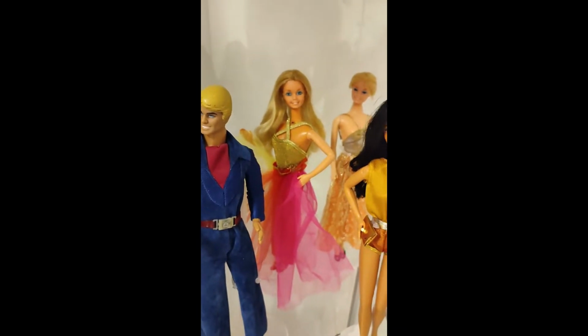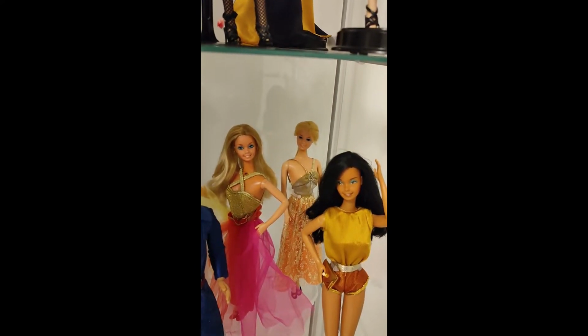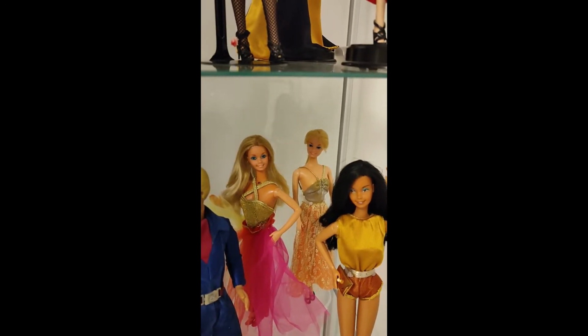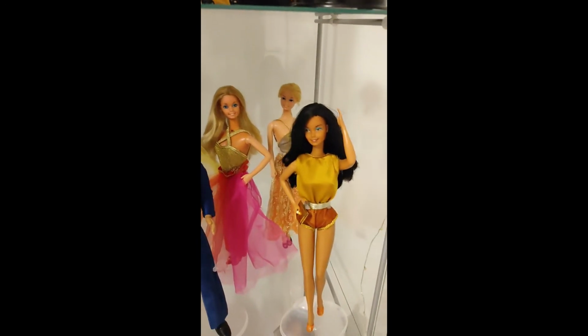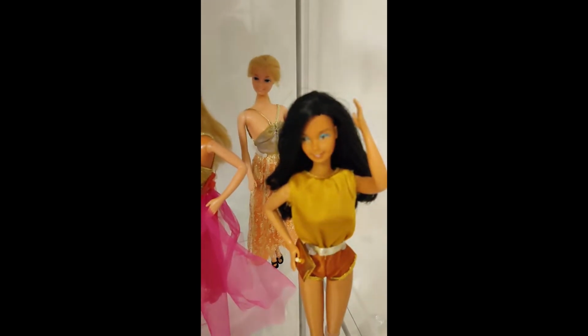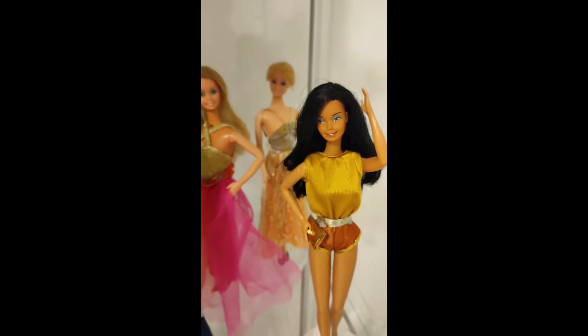Then Fashion Photo Barbie, Party Time Barbie, who was a European exclusive towards the end of the 70s. And here we have the star of my collection. I love her. She is Hawaiian Superstar Barbie.